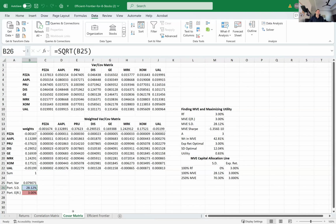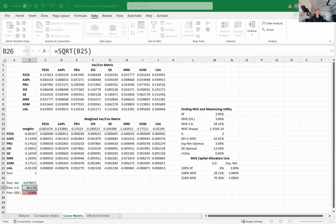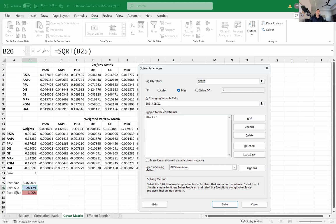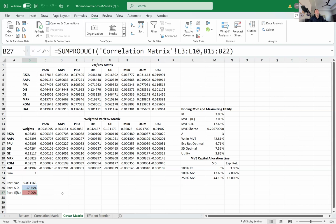So the way I would do this is I would go back over here, hit Solver, and just remove this constraint entirely. I would say, find me the smallest possible standard deviation by changing the weights. The weights still have to add up to 1, but expected return can be anything. So if we do that, we hit solve, and there's our answer, 7%, which actually ends up being like 7.001 or something like that, with a standard deviation of 17.65%. That is the MVP, the minimum variance portfolio, because I asked Solver for the weights that give us the smallest standard deviation under any circumstances, under any expected return.